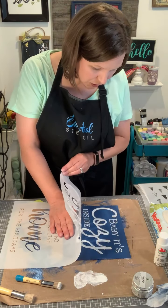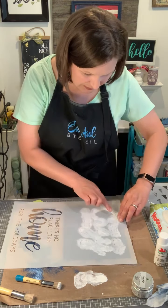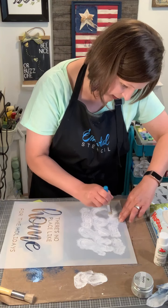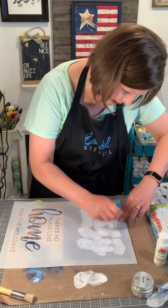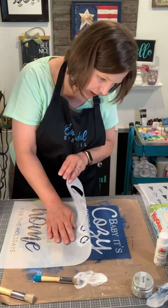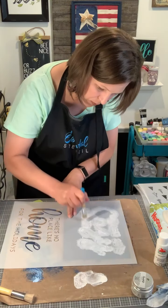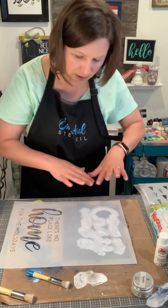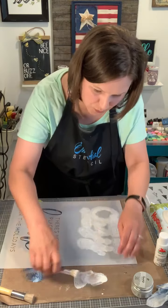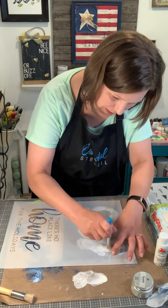So I hinge this back to look and study, and my B on baby and my C up here need a little bit of reinforcement. This part of my C and the bottom of my B need a little reinforcement. It just doesn't look as dark right there. Bottom of this D, I'm just checking. You probably can't see it, but I'm checking to see how even the coverage is, and reinforcing those places that need a little more coverage.